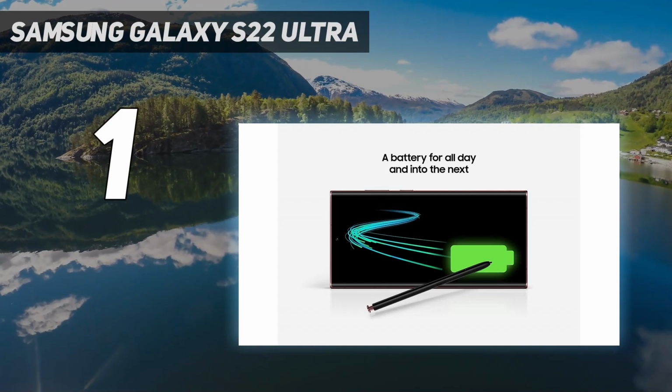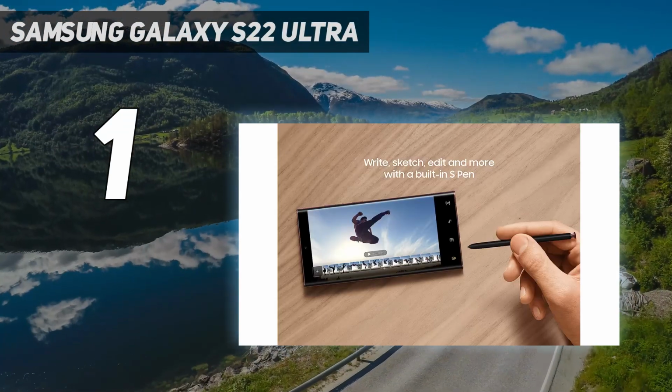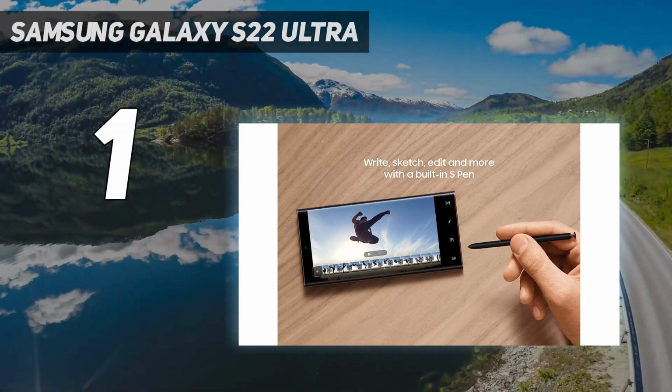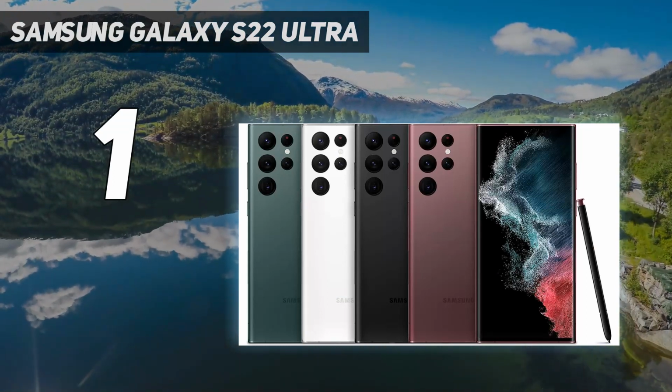It's not just the lenses that help here though, with the software helping out massively. Samsung has improved on optical image stabilization, digital image stabilization, and image processing. You'll notice this particularly when zooming in.